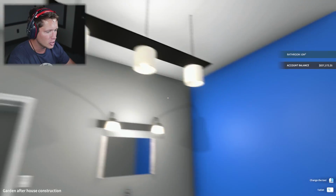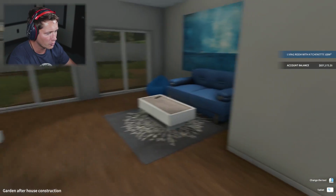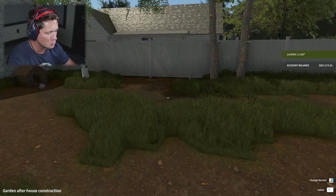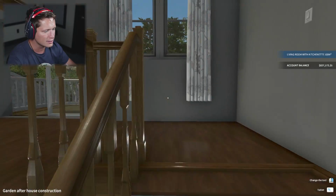We've got our bathroom over here, which is beautiful. This is one of my favorite bathrooms we've made. I feel like it looks really, really good. We've got our little shelves over here with some decorations, little area to hang out along with the TV that goes right outdoors. I think we're gonna try to build a little pool and stuff in the next episode, or in the outdoor episode, whichever one we do next. So that's gonna be kind of cool.